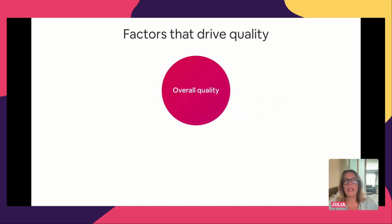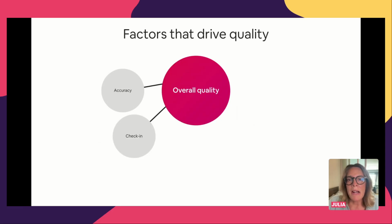And then overall quality looks at the guest's overall experience of a stay, but quality isn't simply determined by that listing's overall rating. There are many factors that contribute to quality, including cleanliness, ease of check-in, accuracy, host cancellations, and community support issues. So when it comes to accuracy, it's important that listings are accurately represented. Guests expect your photos and amenities and description to match your actual spaces.